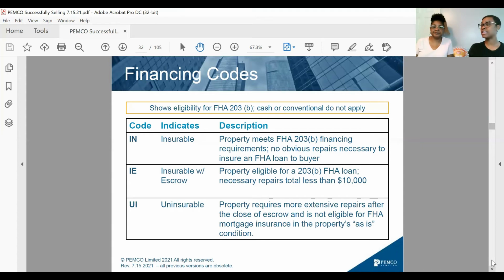You'll see where it says insurable, it'll say insurable with escrow, or it'll say uninsurable. So FHA will allow you to buy a home that needs repairs. So we can go right through it. Insurable means it meets FHA financing requirements. So we're good with that. No obvious repairs are necessary to insure an FHA loan to the buyer.